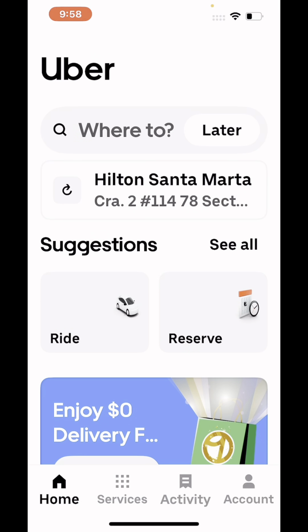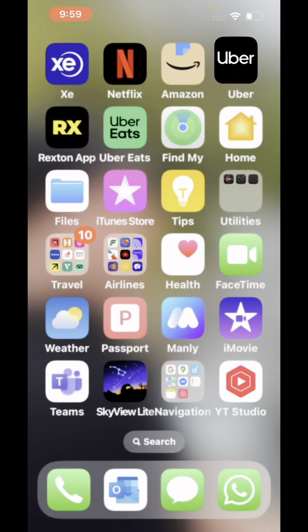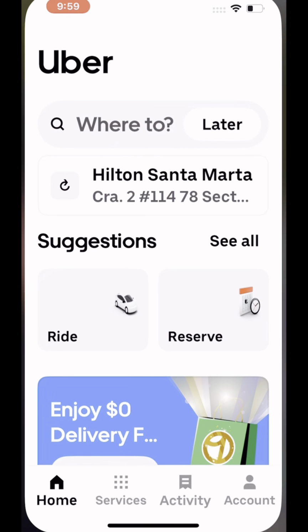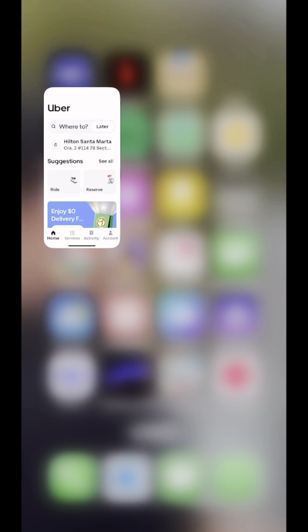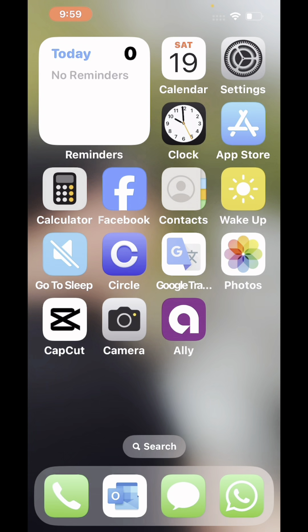So what we want to do is think about this. The first thing the thief is going to want to do is to swipe away from Uber and then go into your settings app to change that auto lock setting and to start taking over your phone. And so just by him swiping away from Uber or Google Maps or your camera app, we want your phone to immediately lock down. That's what we're going to focus on today. So start thinking of all the different apps that you might have open while you're walking around a foreign city.